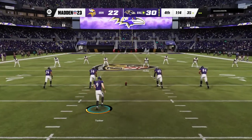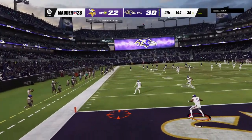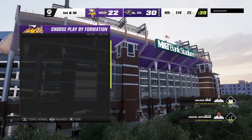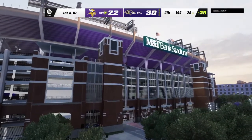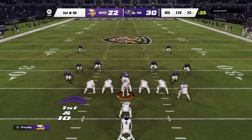Tucker now to kick it away following the touchdown. And that one will bounce out of the back of the end zone, so we will start here at the 25. Here are the Vikings now to start their next drive.